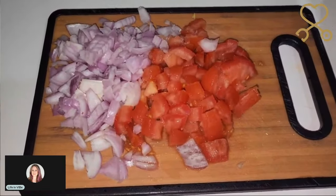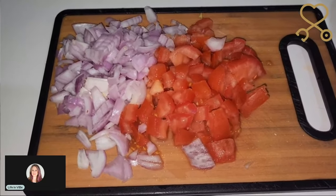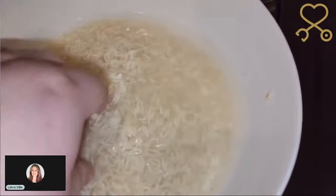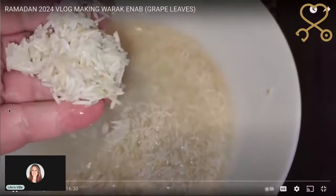All right, now I'm going to start making a wok inap, which is bulma or yibba or stuffed grape leaves, one of my favorites. So I'm starting with one onion, one tomato diced up. And meanwhile, I'm soaking 1 cup of long grain basmati rice in some water just to soften it up and also rinse and wash it.